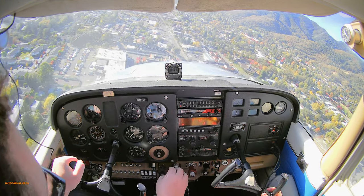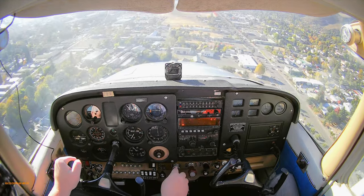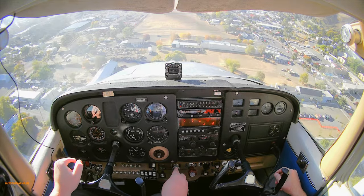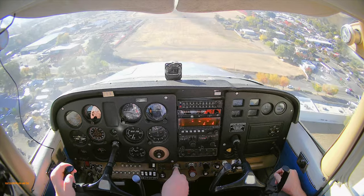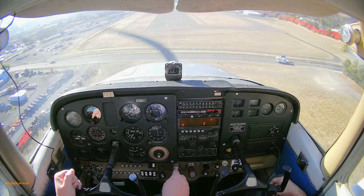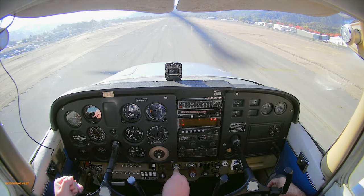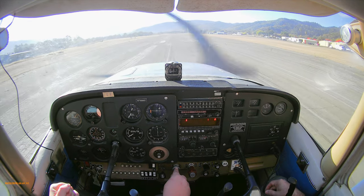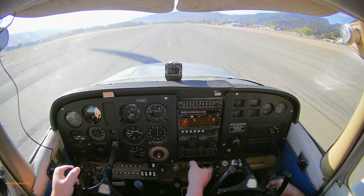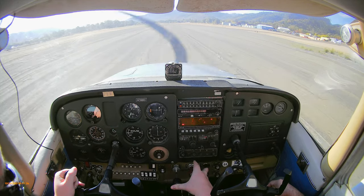Six six Gulf is final 1-5 for a touch and go, Ukiah. Okay, start slowing her down. Remember the left hand, right hand stuff. It's looking really good. We're a little fast still, so just be patient. A little closer, a little closer, right there. Gentle. Look at this. Right out of the gate, huh? Gorgeous. Nice. That's good. I like it. Flaps up, please. There we go. Okay. Let's take off.